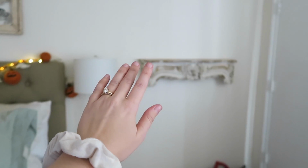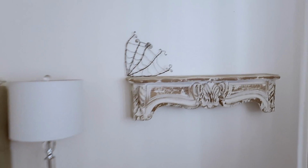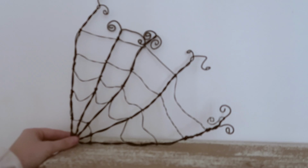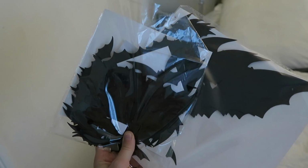Okay, and I'm gonna take my spider web and place it right here. Looks great. I love this. My aunt made this for me. It's so simple and so cute, but adds a nice little touch to a corner that needs an extra little something. I bought these really cool bats.